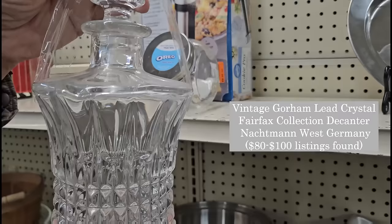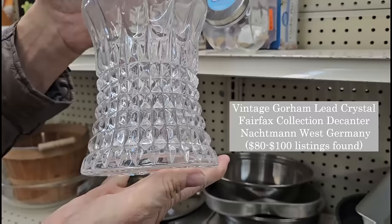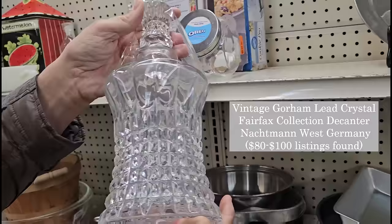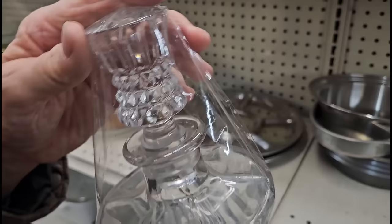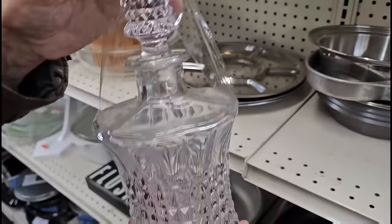Yeah. I just feel so guilty when things are so heavy for storage, but it is a beauty. Well, it looks like it's in good shape. Yeah. I hope the stopper isn't broke. I don't see anything wrong with it. No, I'm looking in there too and I don't see anything. Looks round. Looks like it needs a good cleaning. Yeah. That is very cool.